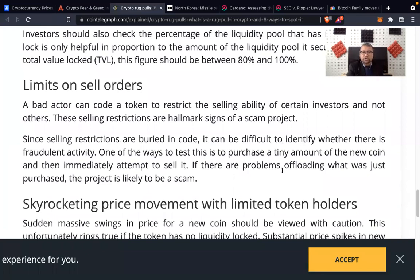Limits on sell orders. A bad actor can code a token to restrict the selling ability to certain investors and not others. These selling restrictions are hallmark signs of a scam project. Since selling restrictions are buried in code, it can be difficult to identify whether there is fraudulent activity. One of the ways to test this is to purchase a tiny amount of the new coin and then immediately attempt to sell it. If there are problems offloading what was just purchased, the project is likely to be a scam.